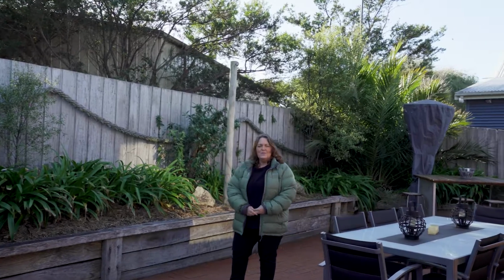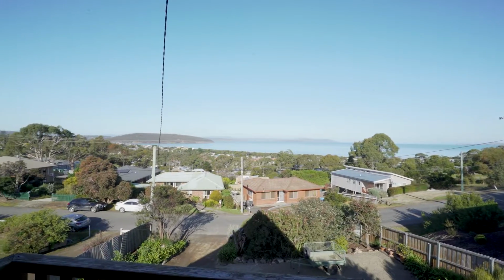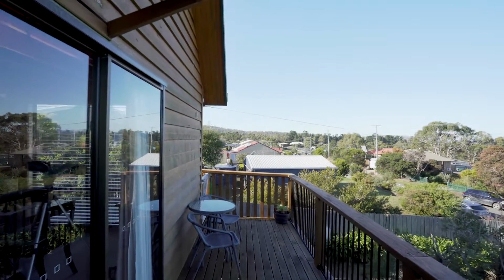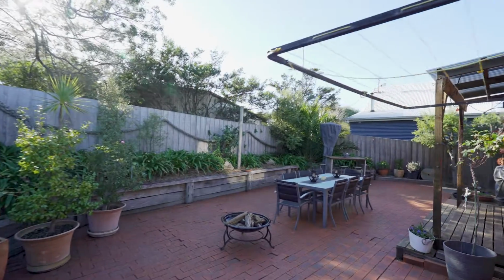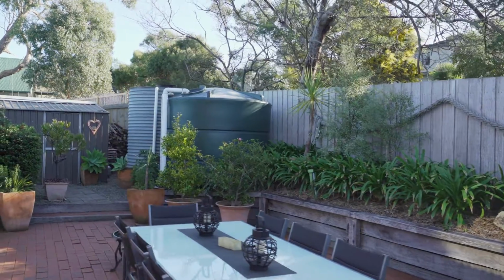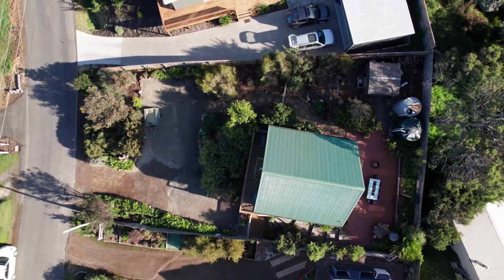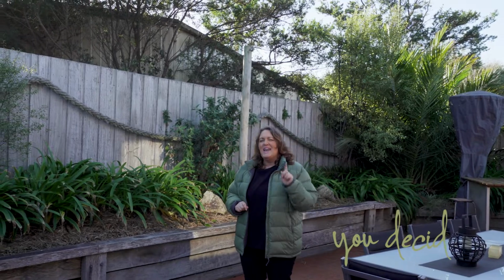This home offers two bedrooms, both upstairs, the main with a lovely Juliet balcony where you may sit and have your morning cuppa and take in these wonderful views. Outside we've got fantastic established gardens, really no work to be done here, all sitting on a 648 square metre block, just waiting for you to come along, take a look, inspect and you decide.